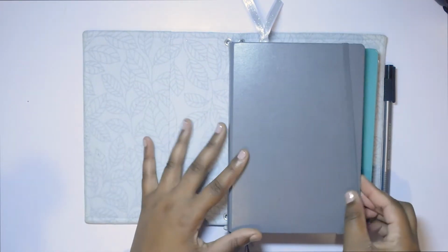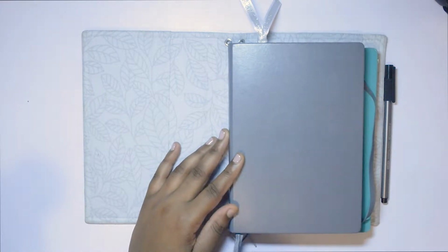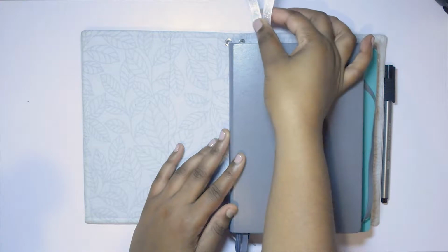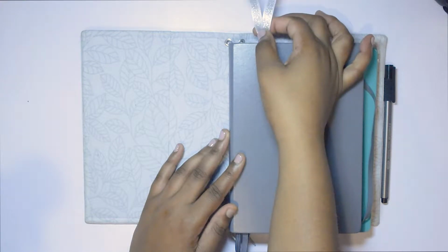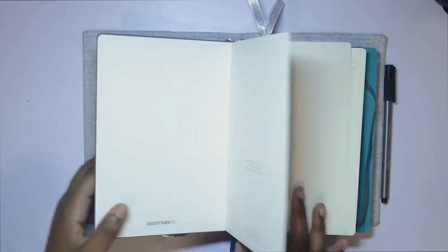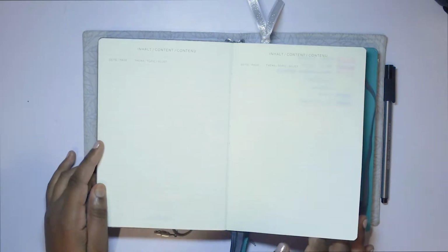So first of all, if you don't know, the Leuchtturm journals have two ribbon bookmarks, which is great. Love them. Love that they are contrasting too. So like one is plain and the other one has stripes on it. But I got this cute little ribbon paperclip bookmark that you guys will see once we get into this. So that is actually the bookmark that's marking the page that I'm on for my dailies at the moment.